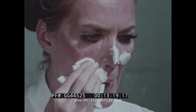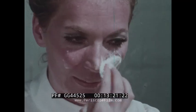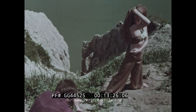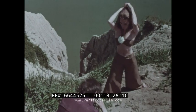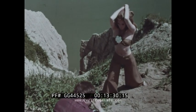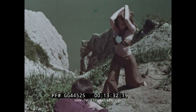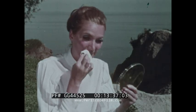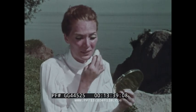Actually, I do enjoy modeling. Well, I wouldn't do it if I didn't enjoy it. I think most girls get involved in the sense that they find it very difficult, once you really establish yourself and get going, to find anything to, how you say, top it.